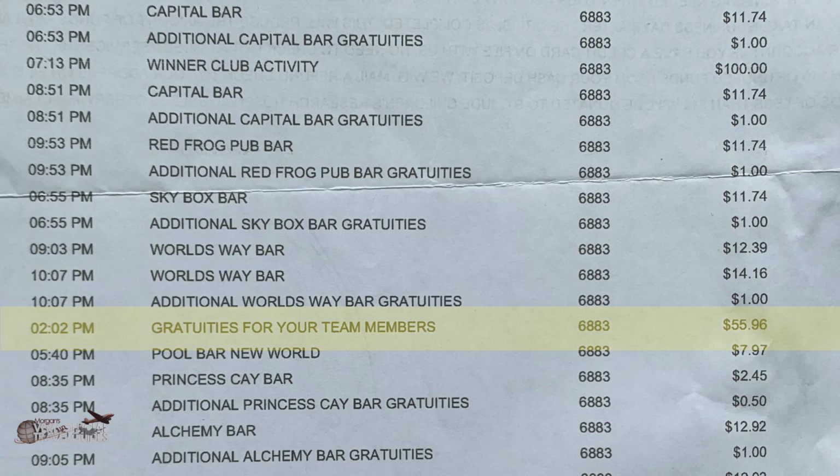Let's move on to January 4th. This is one of the charges that is basically mandatory. I don't know why it was first charged on the 4th, but it's gratuities for your team members. When you stay at a resort like in Las Vegas or Miami, you'll pay the daily price of the room, and there are hidden fees, well, not hidden anymore because everybody knows about them now, but they usually call it a resort fee. So the room is like $150 a night, and then there's a daily resort fee of $25. They say that's for keeping the pool clean and for the free internet at the resort or whatever. And on a cruise ship, it's the same thing.